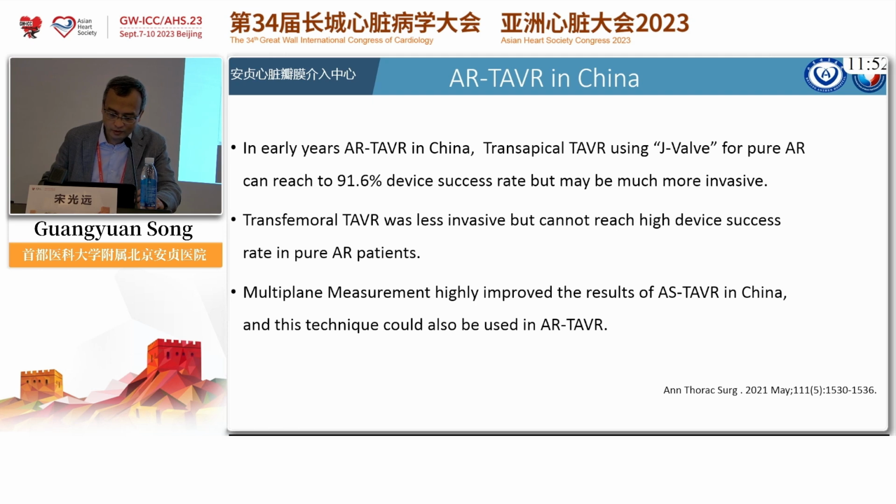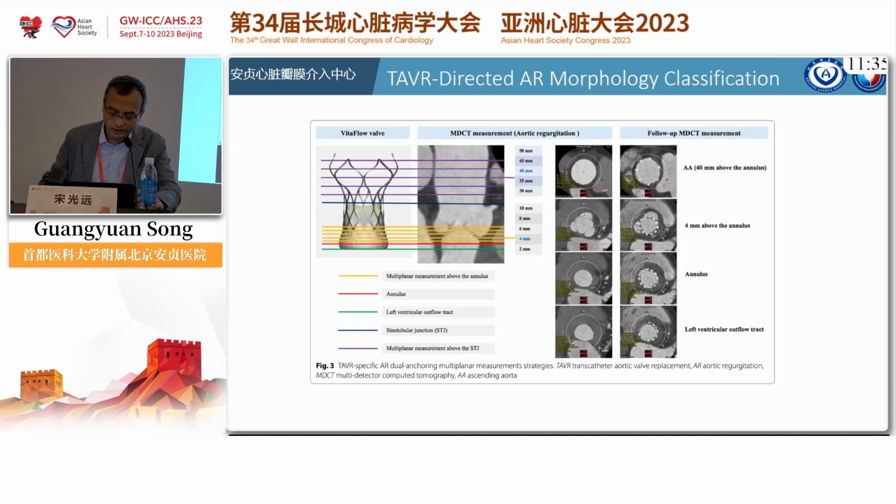Since we have multiplanar measurement to check where the anchoring area and the sealing area are for TAVR in China, we are more and more clear where the main anchoring points are. From the ascending aorta to the LVOT, we divided it into three areas. One area is from the annulus level, the yellow line. We measured every 2 millimeters above the annulus, from 0 to 10 millimeters. I think this area is the annulus level. And from 0 to 6 millimeters below the annulus is the LVOT level.